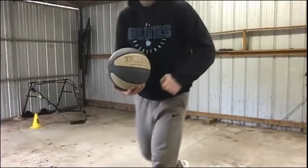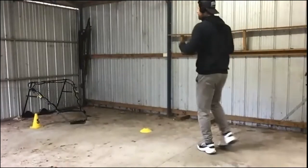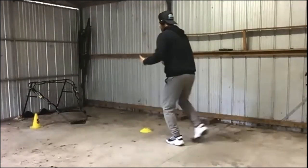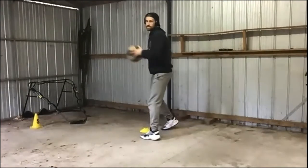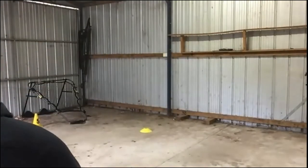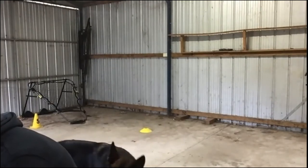Add in a figure of eight move before you throw your pass at your cone or whatever your target is. Again, figure of eight, chest pass. Or you could get here and you could go behind the back. You could go body wrap, chest pass. Mix it up. Any questions, fire them through. Good job. I'm keeping an eye on you guys.